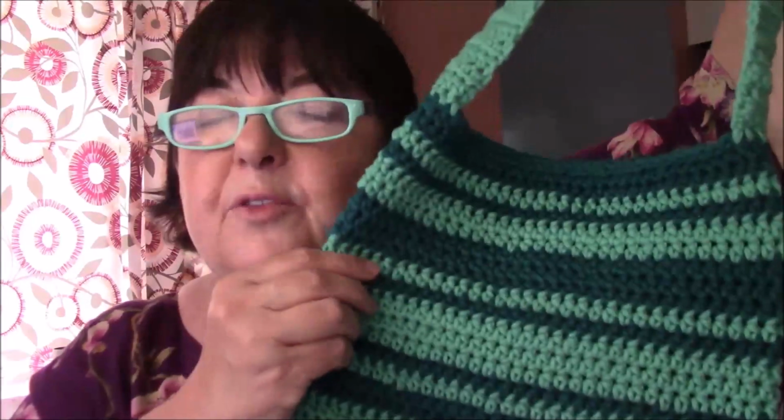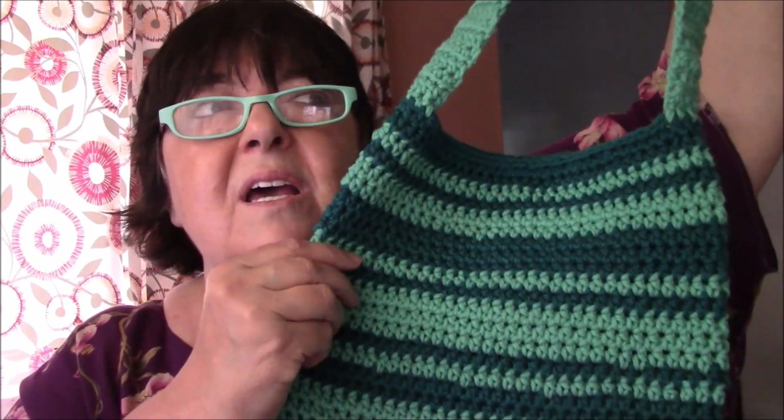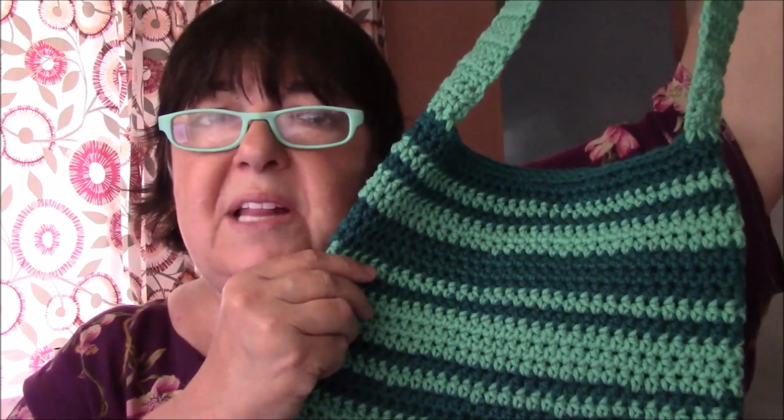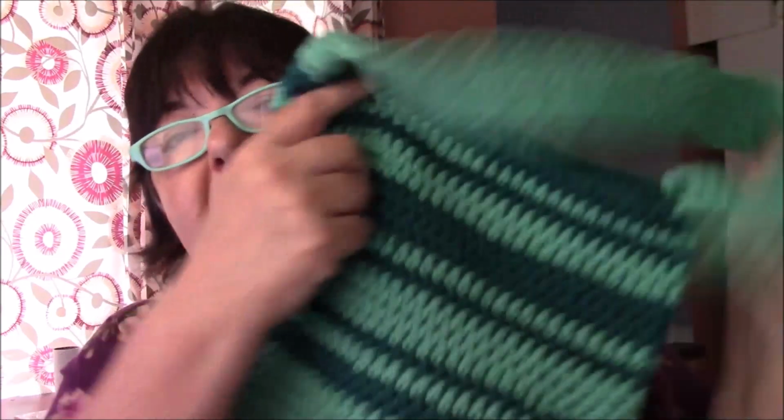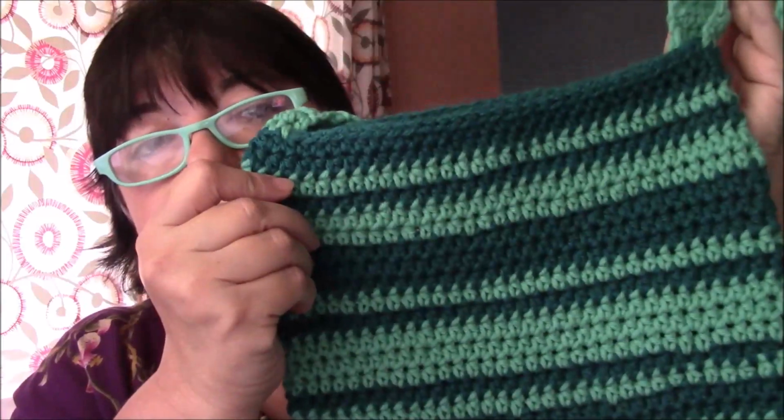My reason for not having this up for a penny auction back then is, one, I don't know if I was doing that back then, and two, I totally wanted to do another video lining this, but I have never really lined a crocheted bag.